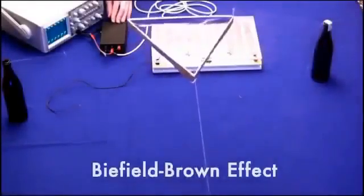I said, well, do you think this is functioning like the Biefeld-Brown effect, like these experiments done back in the 60s with levitating things with electrostatic fields? He said, well, that may be it, but they told me, one of the things I saw was that it was using zero-point energy, it was using scalar energy. Really?